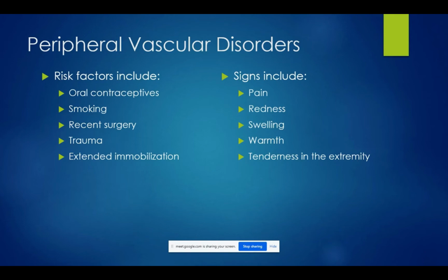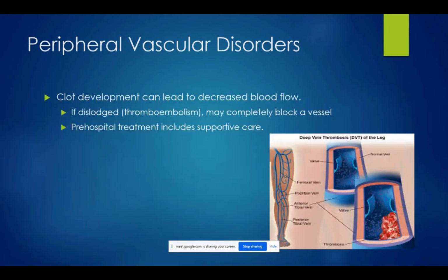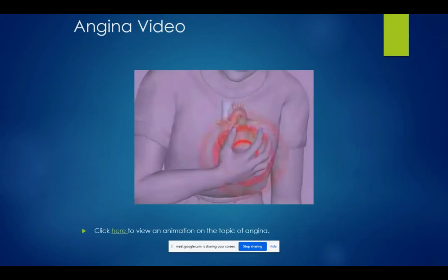All right. A lot of the same risk factors for peripheral vascular disorders. Pre-hospital treatment's limited. If you suspect somebody of having DVT pain, the big thing there is you want to make sure that you're not moving them around a lot to where it would dislodge. Possibly aspirin, IV access. Don't want to do high fluid boluses or anything like that. All right. A thromboembolism may completely block a vessel, or it may lodge on the side of the vessel wall. There's another video here about angina.